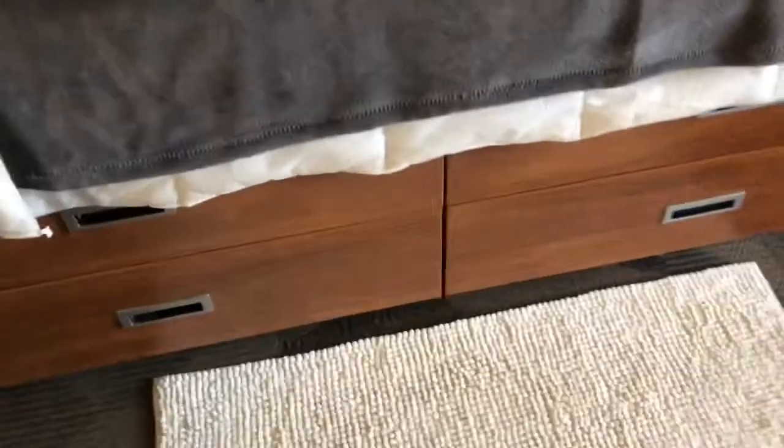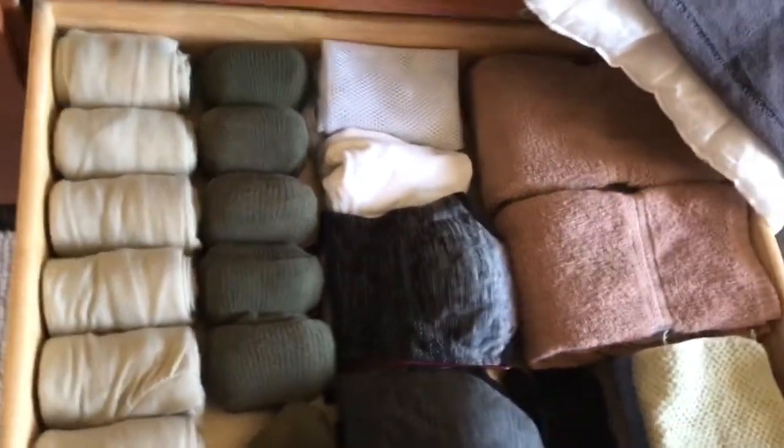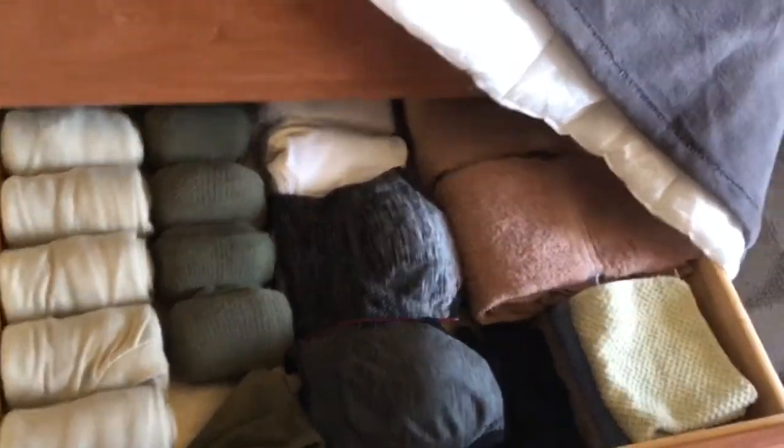Then we have these drawers under our bed. And I actually still roll my socks and t-shirts, like in BMT. So you open it, I have everything nicely folded and rolled. I just think it's easy and it looks nice, keeps it from being wrinkled. So yeah, I have four drawers.